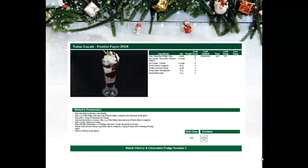Black cherry and chocolate fudge sundae is another one of your desserts. So that's 1 piece of fudge cake cut into pieces, and you get 3 scoops of ice cream, 2 chocolate, 1 vanilla, and that's with some black cherry compote. Again, really important that we follow the spec on this one, and it looks like it does in the picture. And you've got the top on with the bit of black cherry compote, the cream, and the sprig of mint.